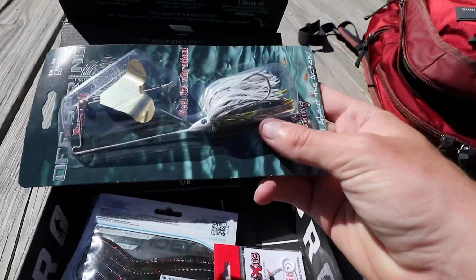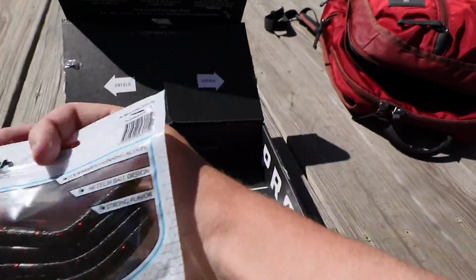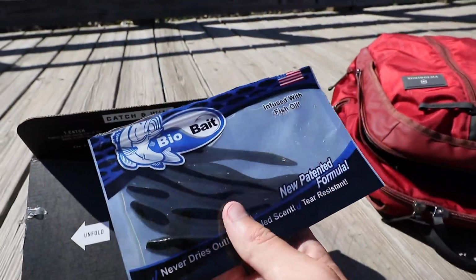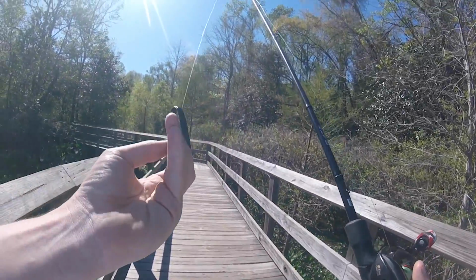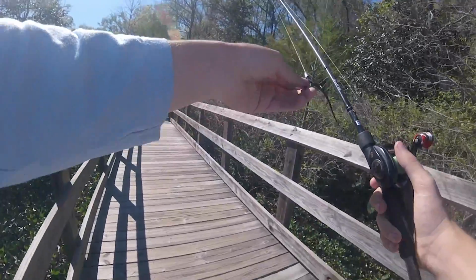We have a white and black buzzbait. That could be super good. We have some Cincos right here. Some bigger worms right here, and we even have like little leeches right here. That is super cool. Okay, folks, so I have the leech tied on. I've actually never caught a bass on one of these, never even tried to throw one of these before, but this is gonna be really exciting.